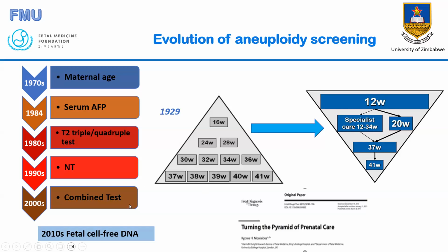So in the 2000s, that's when the combined test started. What we are doing now in most of our units is called the combined test, where we do the scan, the nuchal translucency and the other markers, then we ask the woman to go for the blood test. That is called the combined test.